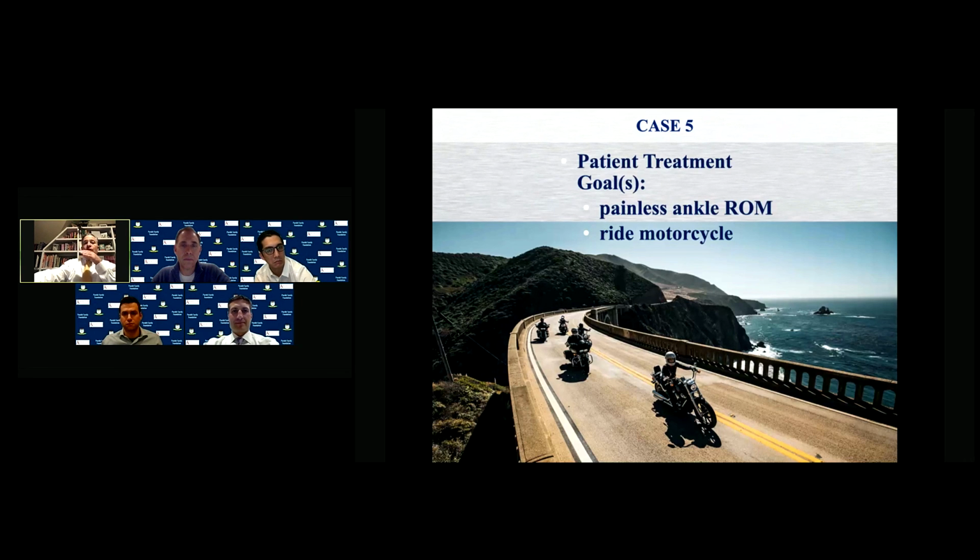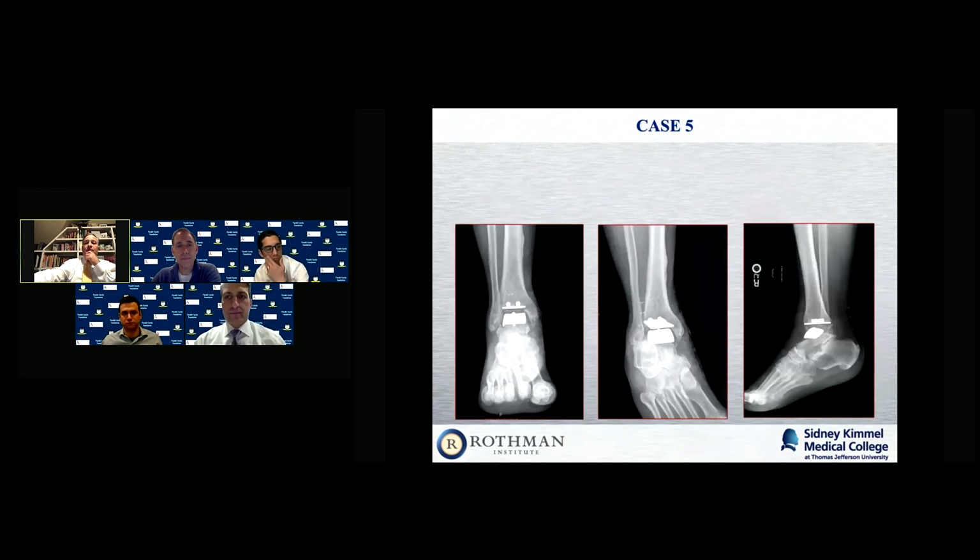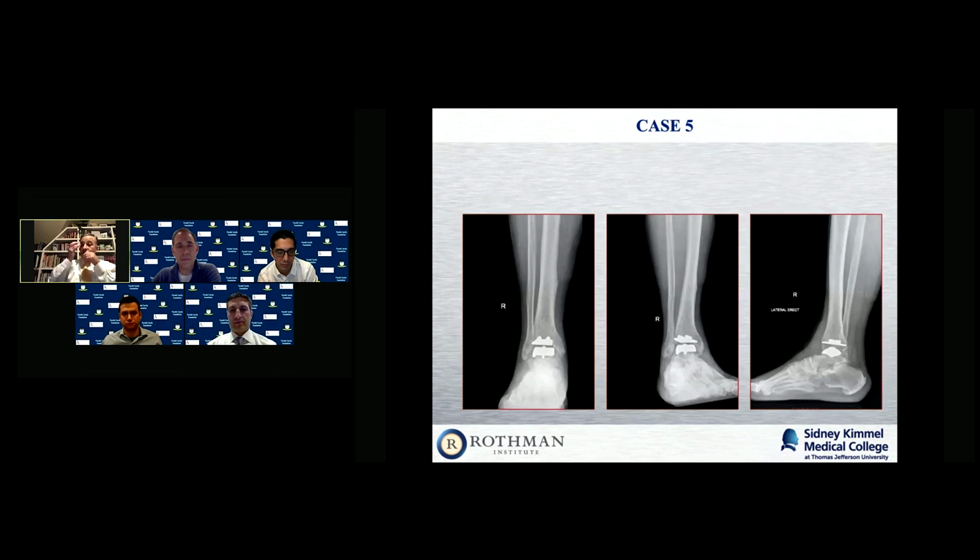So my treatment goals were for this individual to have a painless range of motion of the ankle, and he just wanted to ride his motorcycle, getting ready to retire. The non-operative treatment options are pretty straightforward. Arthroscopy is only palliative, certainly not definitive and curative. We did talk about ankle and subtalar arthrodesis, but he opted for total ankle arthroplasty, and I elected to leave the subtalar joint alone. So I did a STAR on him.